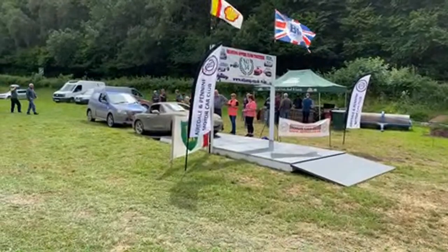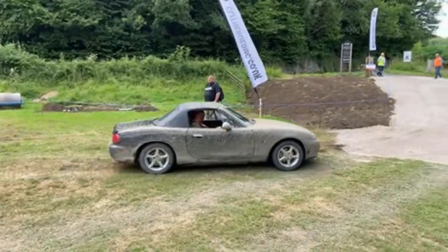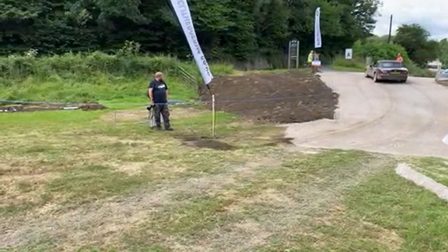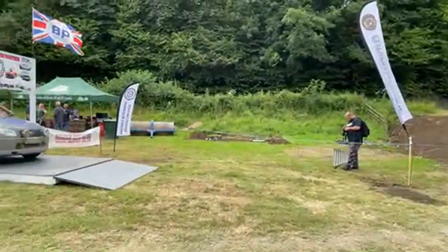Very courteous drivers when they're leaving the villages as well, which is good to see. And I am surprised at how many MX-5s there are. Yeah, that's what I assume. I don't actually know much about this event, but I would assume they're now off to the next point, yeah. Yeah. I do like that Ignis.